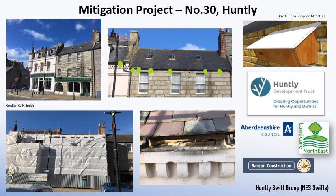So these are just some of the projects that we're working on, coming off the back of records, just to show you what different things we're getting up to all the time. So this is number 30 in Huntley, a category B listed building, and to the right you can see some of the nest sites that I recorded over 2017 to 2020. There's 7 on the front of the building, 1 on the side.